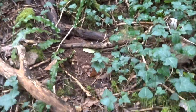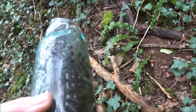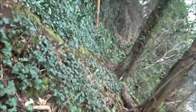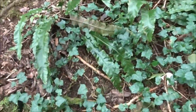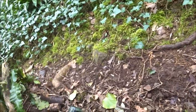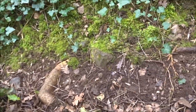Look at that, there's an old bottle there, look. Broken. It's got Weston-super-Mare on it. Even though it's broken, I'm going to keep it. Oh, a lot of the logs here are. Just throw it down there a minute, Sheila. I'll put that in my bag in a minute. There's a bit of a path here.